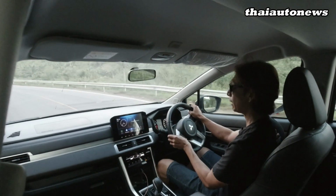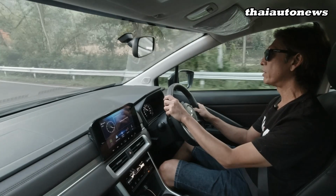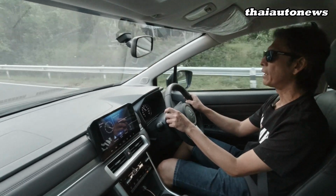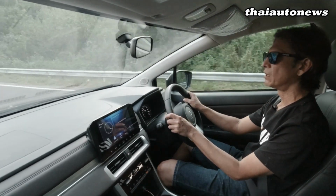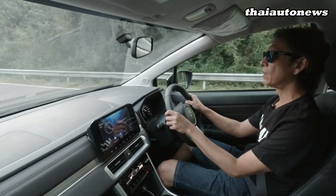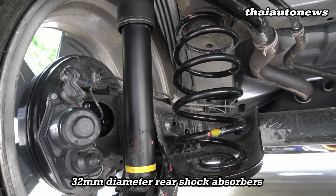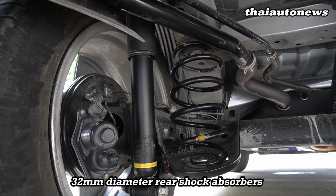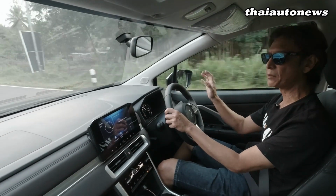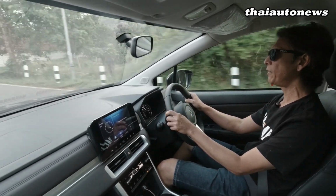For a subcompact MPV, in terms of suspension, the Xpander runs on a front McPherson strut suspension with a stabilizer and a rear torsion beam setup, but the 2022 model has come with some improvements as well in terms of damping system. It now comes with 32mm shock absorbers, which is actually the same size as the ones put in the Pajero Sport. So in terms of soaking up cracks and bumps and vibrations on the road, it's much better than the previous version. And actually the steering feels pretty nice too.